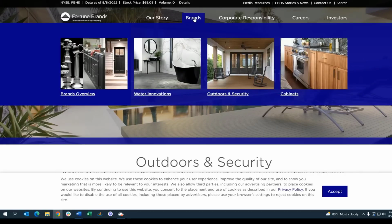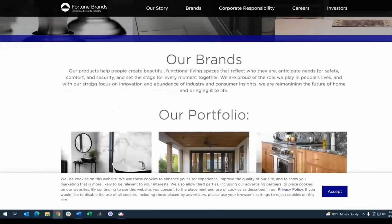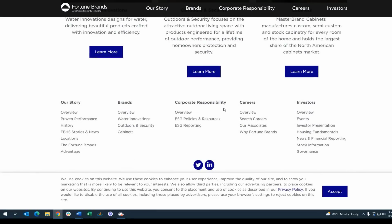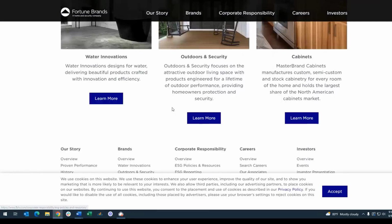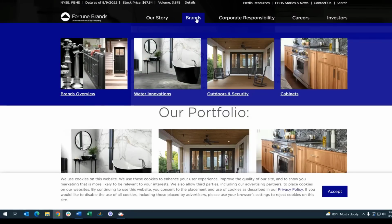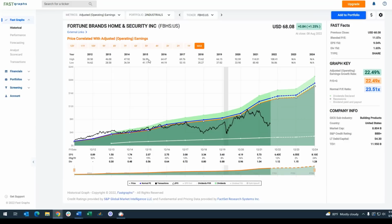Their brands are really well known. Moen faucets. They have outdoor brands. They have outdoors and security. They also make cabinets. So you can go into their website and spend a little time looking around at their brands, and you'll see that this is a quality company and very interesting.